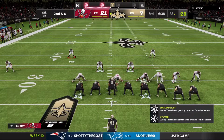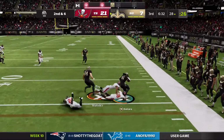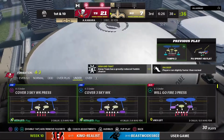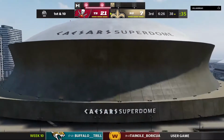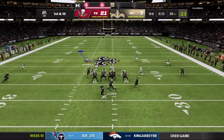Following the pickup of 4, here's 2nd and 6. Now it's Stafford off the bootleg. Out of the backfield, that's complete to Kamara. And they're able to get this one across the 35. Another catch for him there on this drive, Brandon, and it looks like they're going to utilize him out of the backfield any way they can. And that time they pick up a 1st down. So now on defense, do you assign a man to him and try and cover him before he gets going?